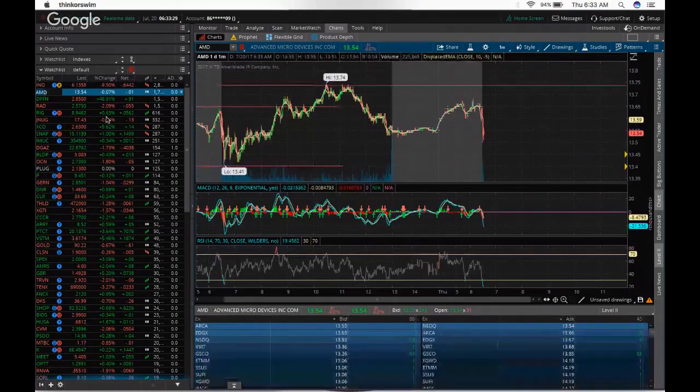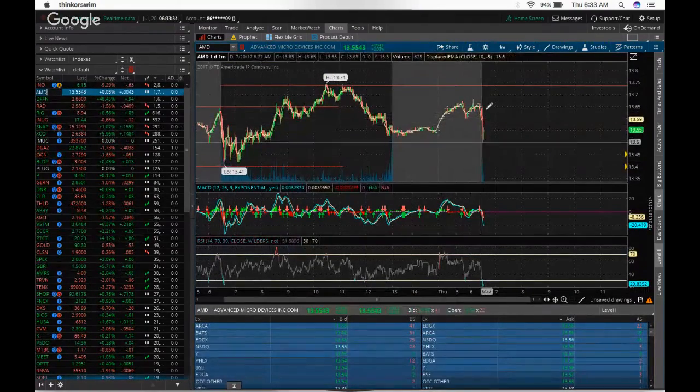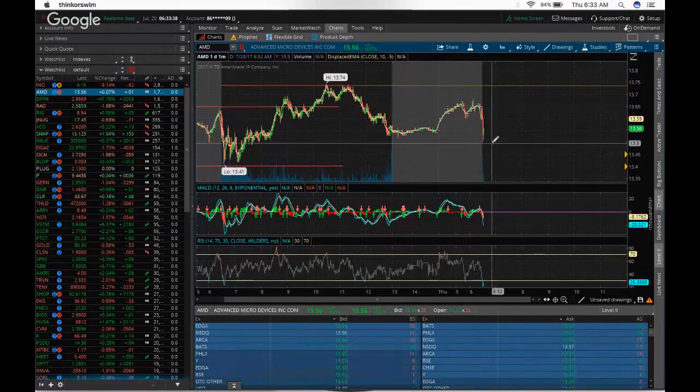All right, following up with AMD. AMD, like always, is having a huge pullback or sell-off right at market open. It usually bounces, but again, because this is a $13 stock, the margin for profit is not necessarily always huge.